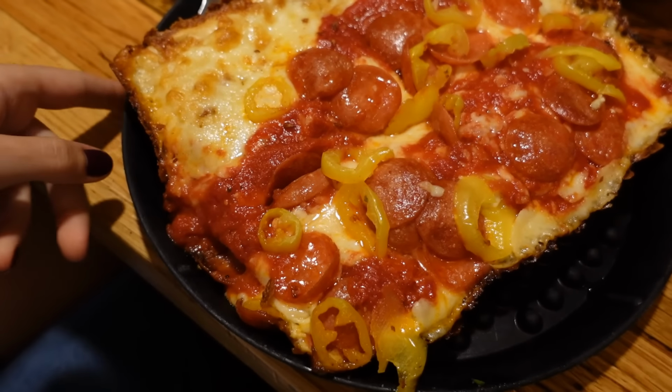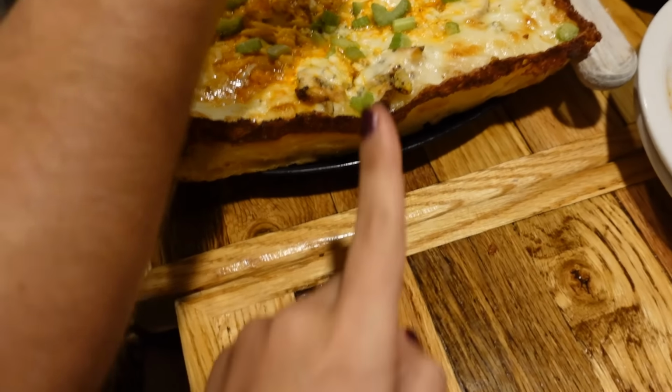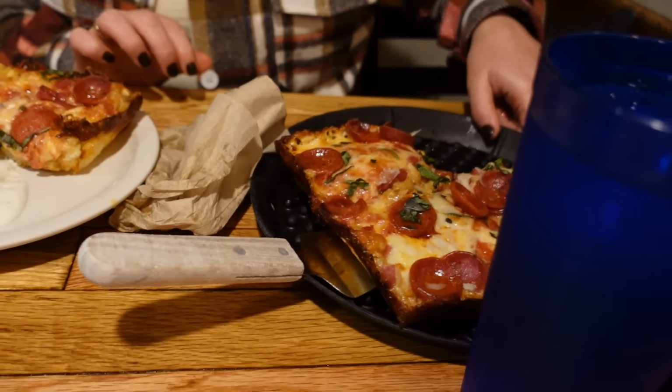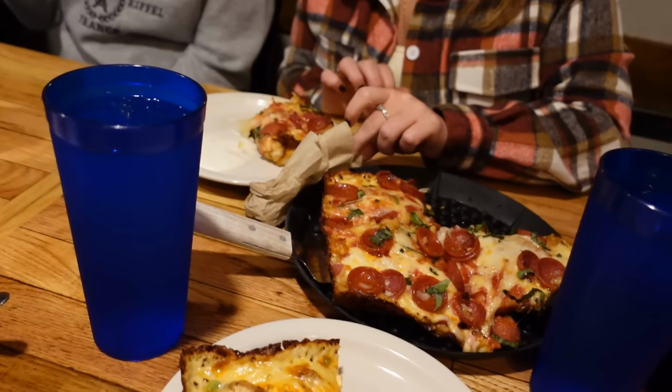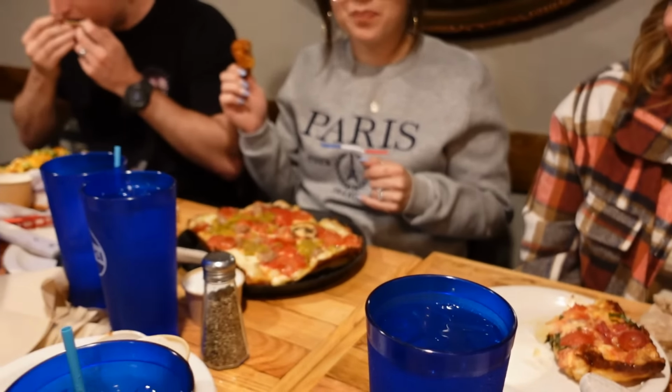Pizza is here. We have some pepperoni with banana peppers, buffalo chicken, and they add celery on top. It is unreal. Maddie has a hot wing style pizza. Oh, just gorgeous. Tess is still waiting on her food, so she's eating one of the wings. Oh my god, green chili.